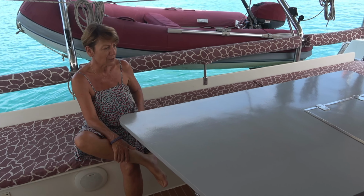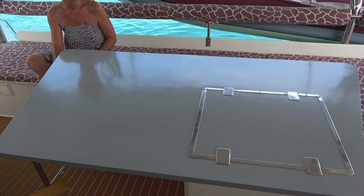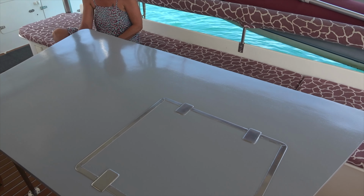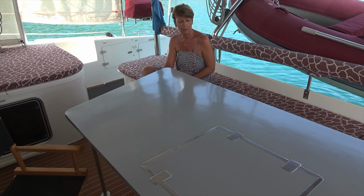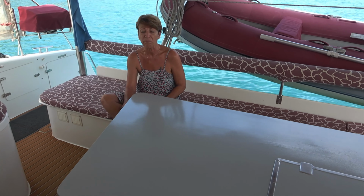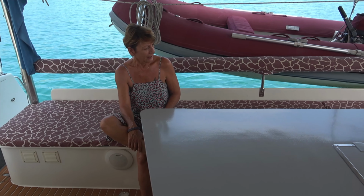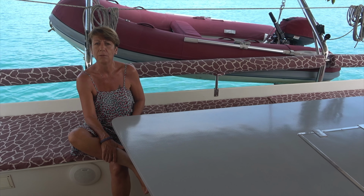This is the result of the painting of our table. So I'm very happy for the result. It's much better than before. White, it was always dirty, and so we'll see in the future if it will be good.